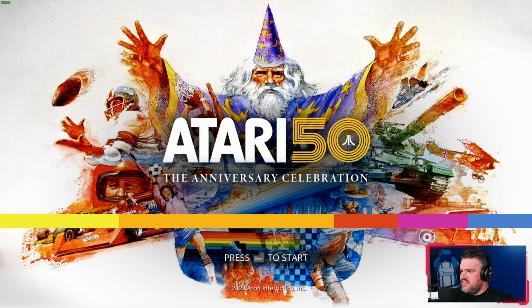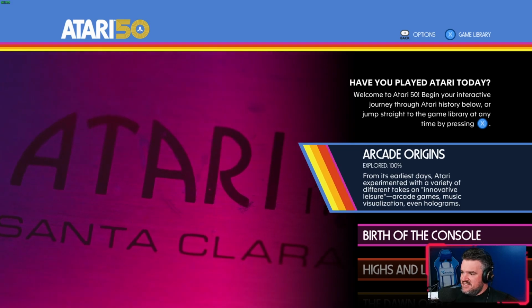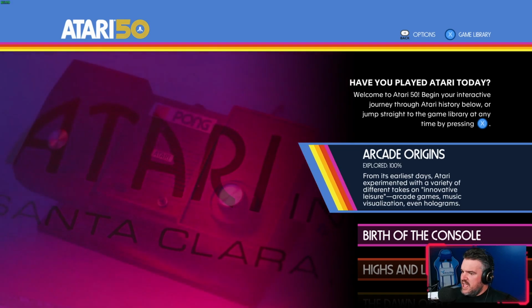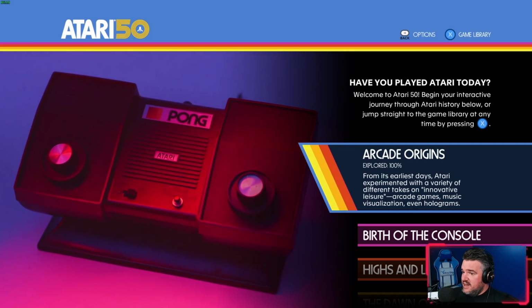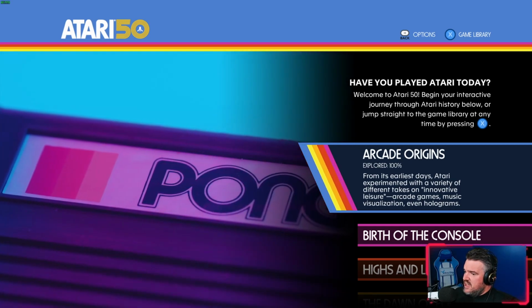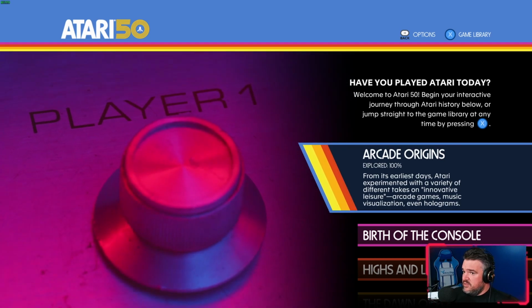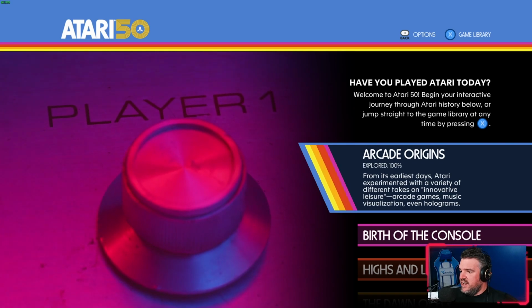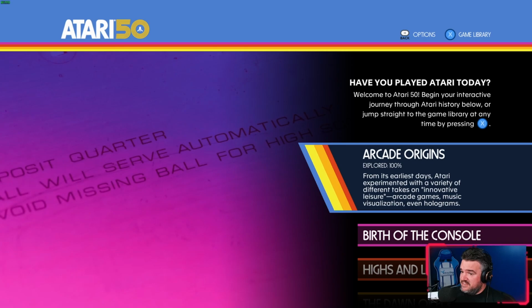So, as you can see, this is Atari 50. And the reason I say this one is important is that it's not only a massive collection of games, and they're not only very well emulated, this game is an interactive museum, effectively, that talks about the history of one of the most iconic and original brands in gaming on their 50th anniversary, hence the name.